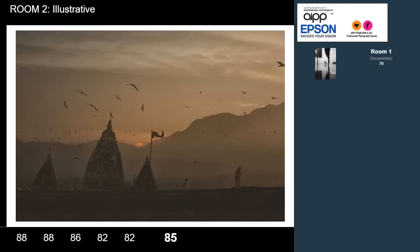Thank you, judges. Print scored 85, Silver with distinction. Print scoring range there from 82 to 88. David, you scored this at 82. Perhaps you could give us a comment about this image.